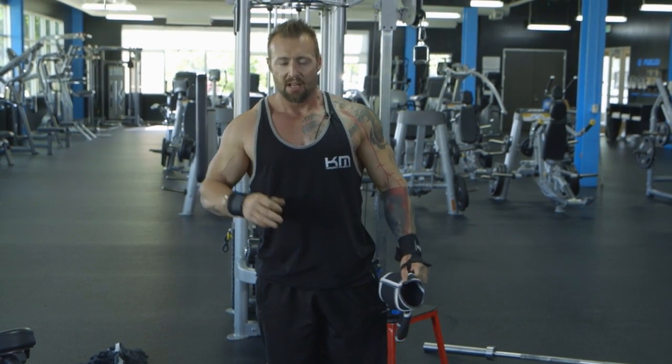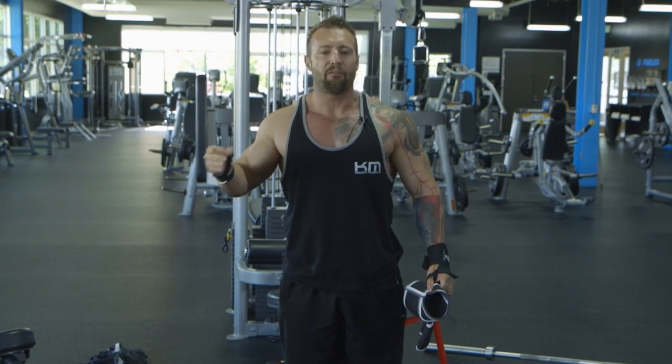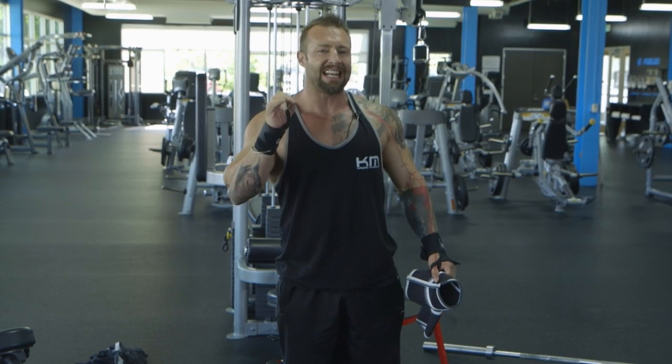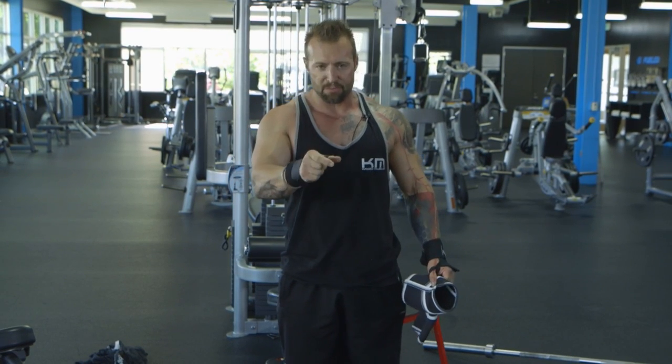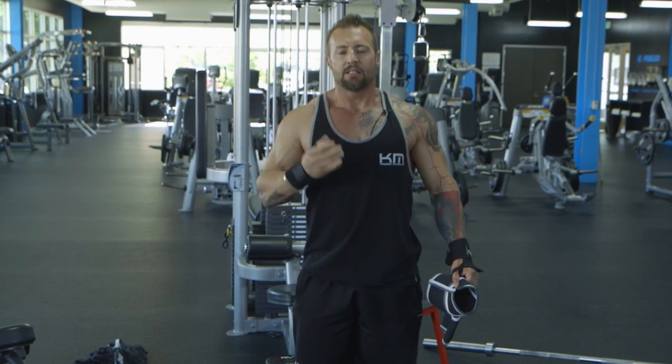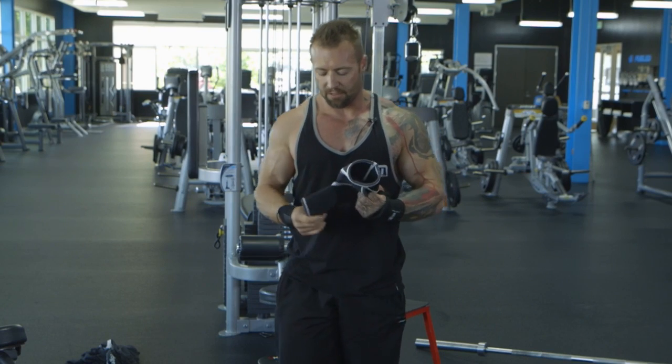For instance, if you have one lat that's bigger than the other, don't think a muscle imbalance is going to fix itself just because you're doing lat pulldowns. You could potentially have an impinged nerve throughout your spine, so you may need to see a chiropractor or an osteopath or something like that to unpinch it, so then your left side could fire again, for example.